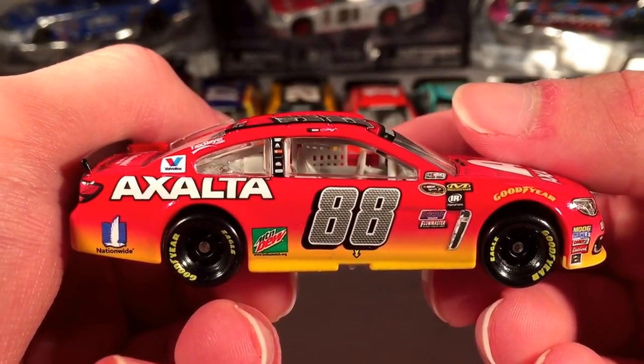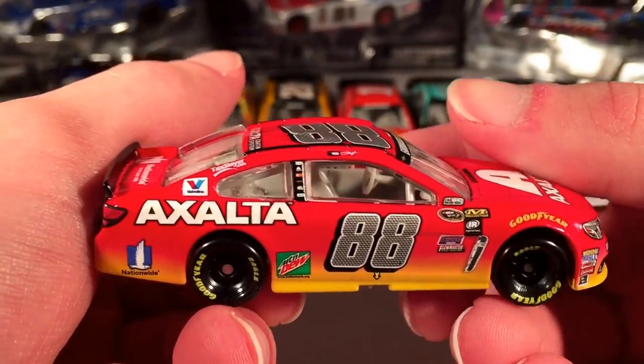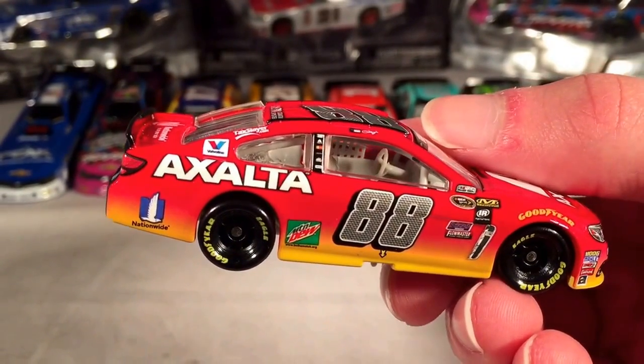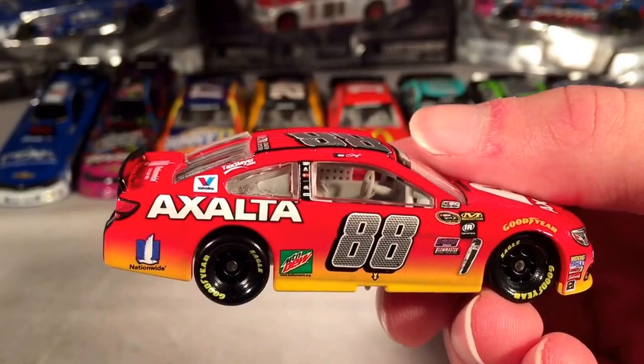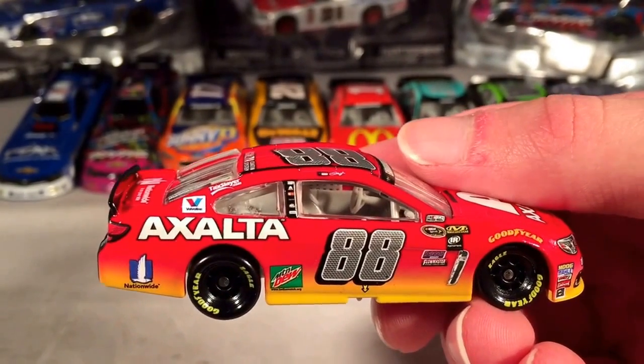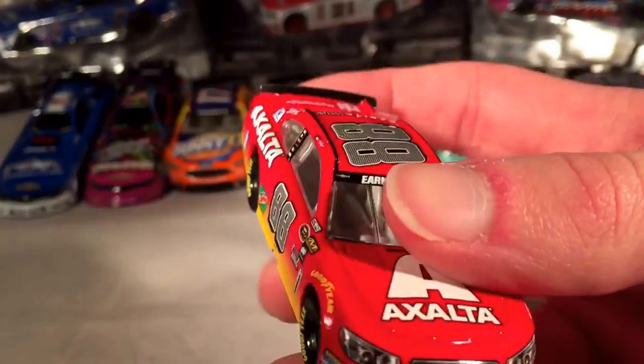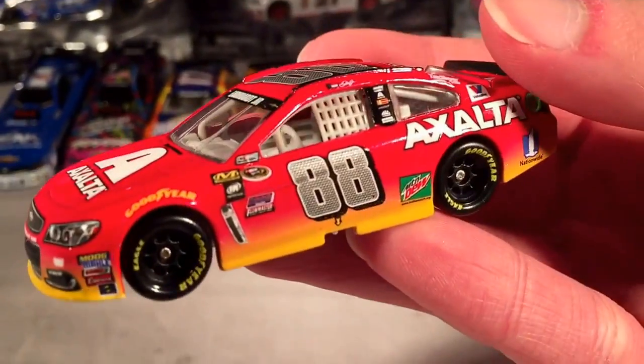This one, you know, it doesn't really work. This is clearly, if you don't know, I don't actually have a 1/64 of it, but this is clearly his Oreo Ritz paint scheme from 2003. It's the exact same design. A bunch of red that fades into yellow at the bottom. You have this next to each other, you could call it a throwback.